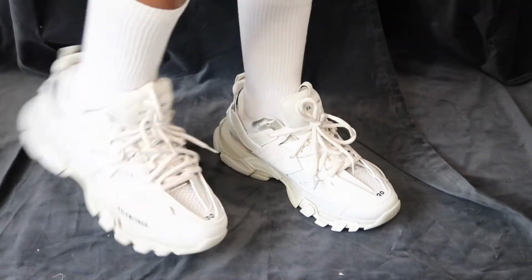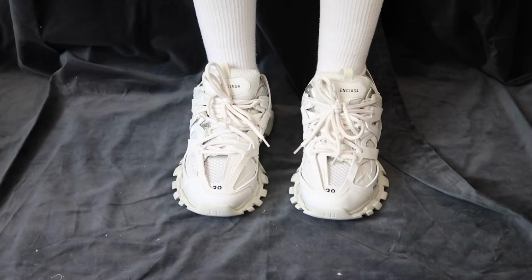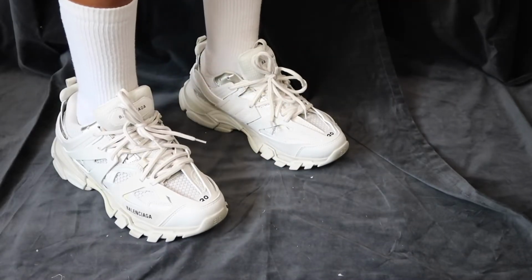No, because I have some really good things that I need you to see. I know I say that every time, but this stuff is just too good. Let's start with shoes. I did it again, y'all. I fell for another pair of Balenciagas, or Balenciagas as I like to say. These are from AliExpress, and I had to get the white pair because they just go with everything.